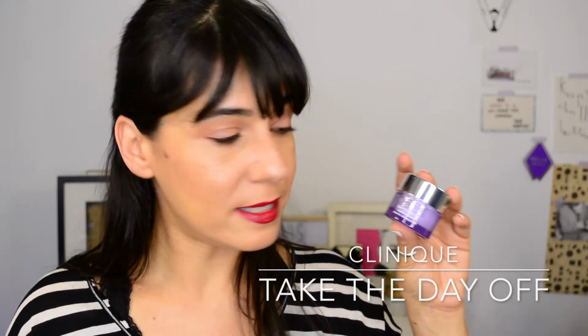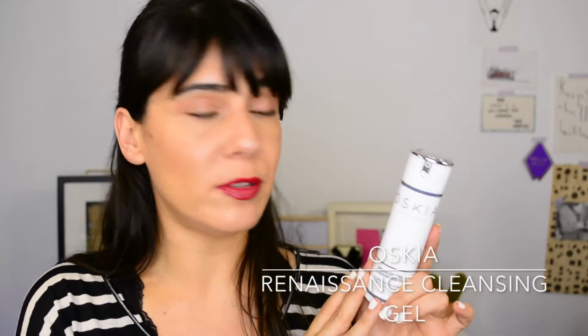Let's talk cleansing. Clinique Take the Day Off cleansing balm. Love this and look fantastic. Had small sizes, 15 ml sizes, perfect for traveling. Oskia Renaissance cleansing gel. I use this as my second cleanse and as my AM cleanser. It has some enzymes to, in the gentlest of ways, exfoliate your face. Love this, and it's a bit bulky for traveling, but I can't part with it.